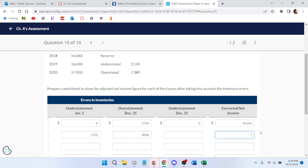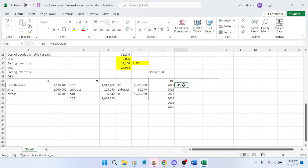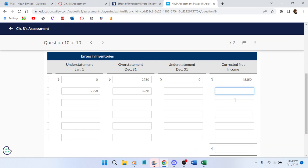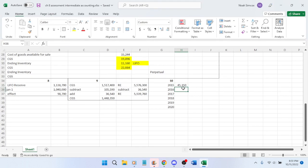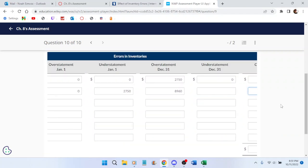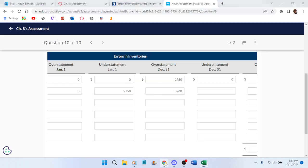Okay, so the corrected net income. What you're supposed to do is, when I had an overstatement, I subtracted it. You subtract overstatement and add understatement. So therefore, you have 5190. So you add the understatement. You add 2750. And you subtract 8960.